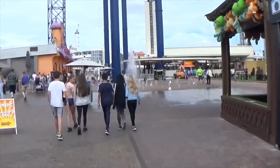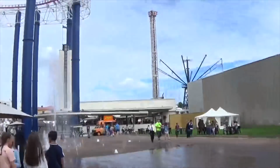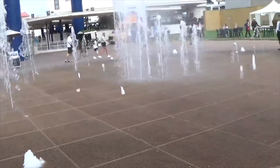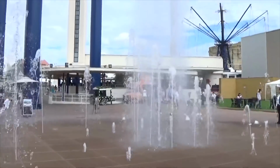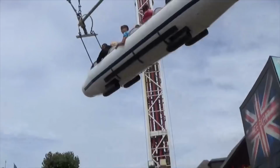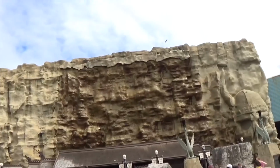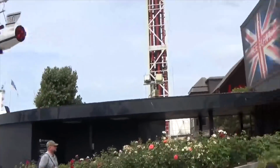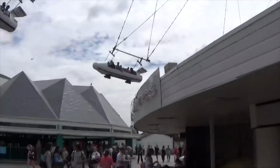We're coming down towards Grand National, and I might see what Ice Blast's on. I do quite want to get a ride on that today. Let's go. The queue for Ice Blast and Grand National, and also Valhalla, and the waterfalls are off, which is bad to see. Fire's still on Valhalla though. They're all on massive queues, so I think now we're going to go and see what the flying machines are like for a queue. So let's go.